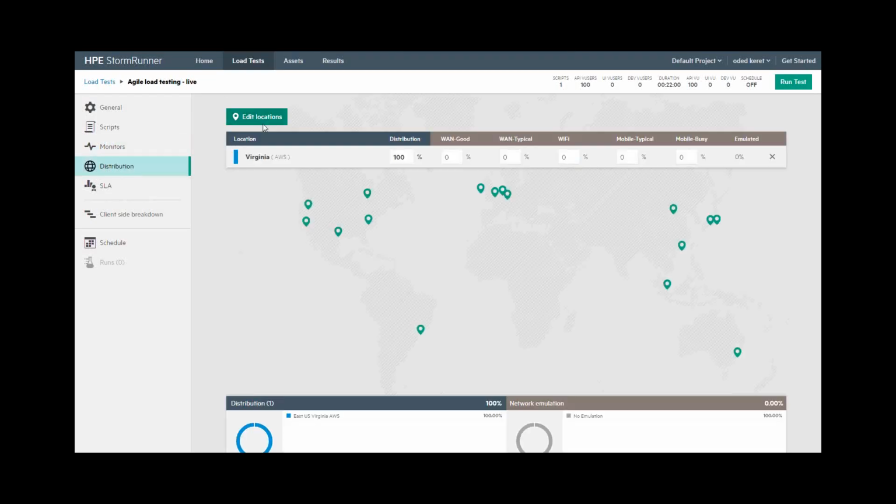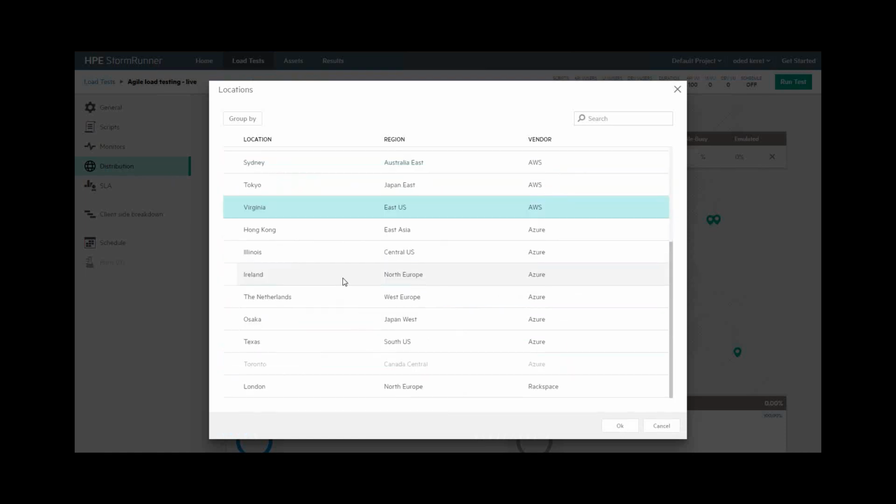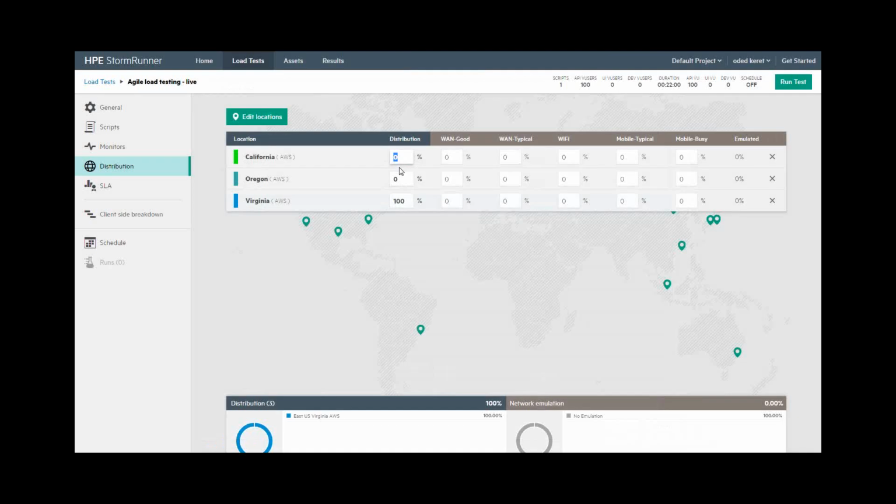And let's distribute the load from real-world locations. In this case, we're going to use 3 locations in the United States, but you can see we have a very wide list of locations provided to us by our business and technology partners, Amazon Web Services and Microsoft Azure and Rackspace, and we're trying to add more locations in each of our quick releases. Let's distribute the load across these 3 locations.